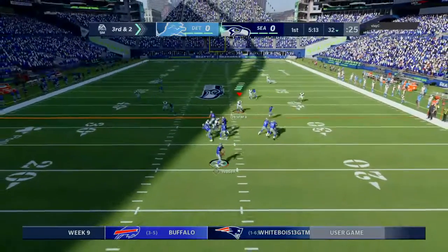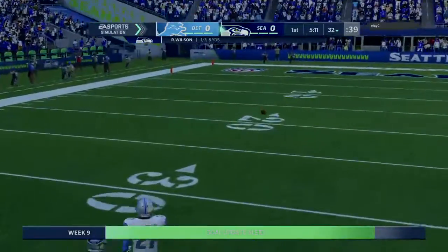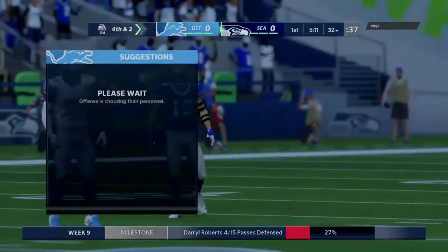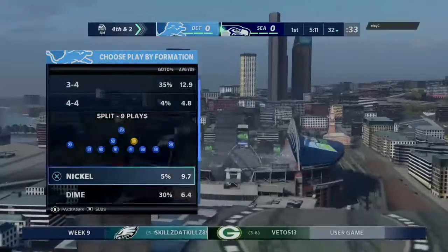Out of the gun, here's Wilson. He's going to wind up and air it out. And unable to connect, incomplete. Give them credit. They took their shot, but it's going to bring up 4th down. Nice play there to force the incompletion.